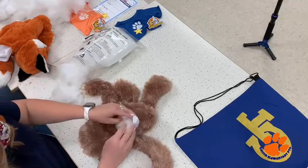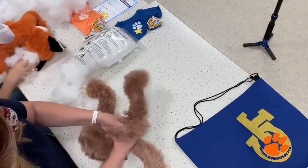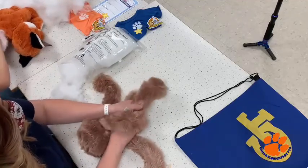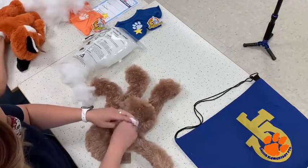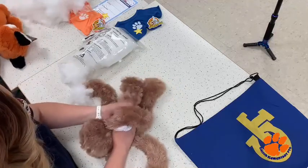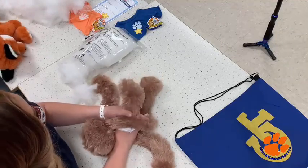All right. And what's really nice about these filling kits that we were able to get is the company that we buy from measures out all of this polyfill or stuffing, and they measure out exactly how much we need for these size animals. So that's what really helped us out.